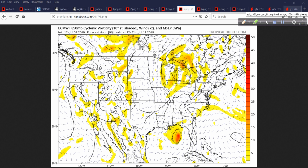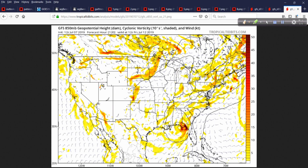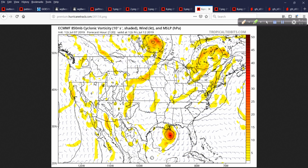All right, so the GFS here at 120 hours out, just kind of a big mess here over the Big Bend area of Florida. You contrast that with the European model at 120 hours, and it's a lot more concentrated and moving more to the west. So you can infer from this that the GFS drops the energy down and just kind of sits here and then eventually comes back. The Euro drops the energy down and moves it off to the west, finally coming in.